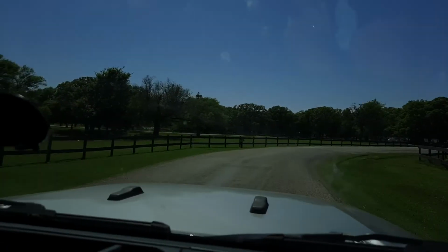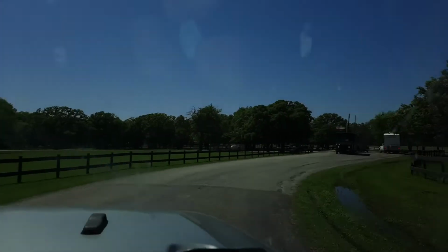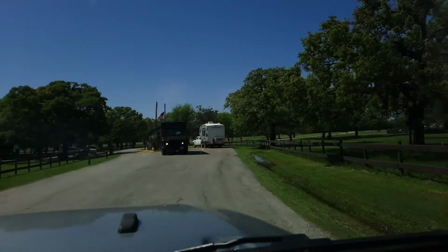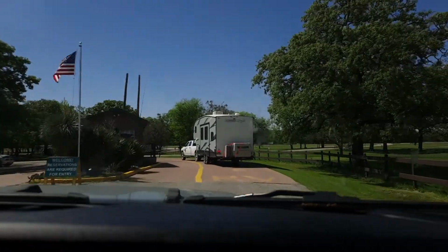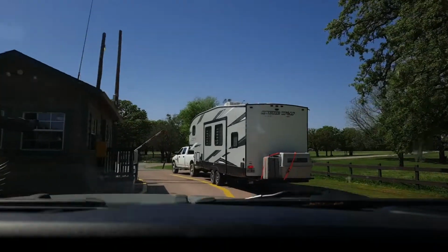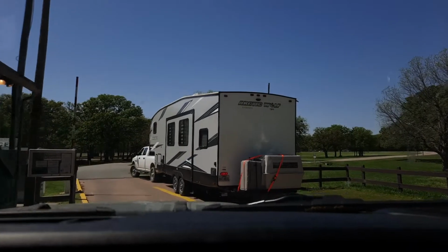This is the entrance to the campground. Come up to the ranger station. You see the lane on the right is for the RVs, and the lane on the left is through traffic with the gate code. They do accept packages here. You saw the UPS driver. However, there is a $5 charge per package, and they do not accept packages from the U.S. mail.